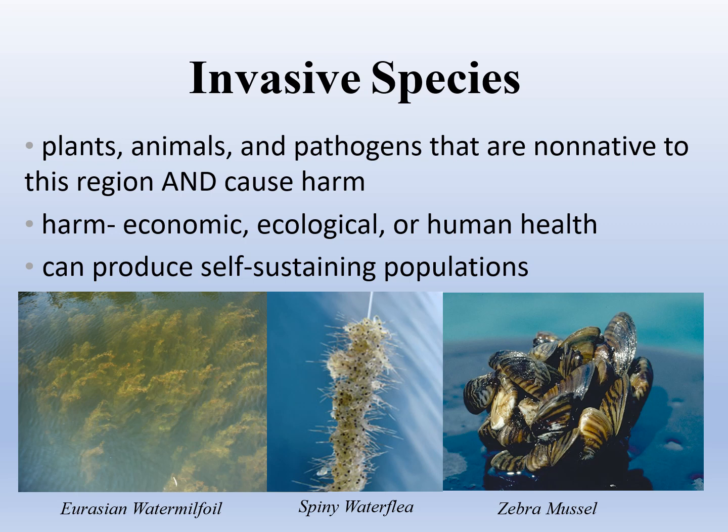Aquatic invasive species are plants, animals, and pathogens that are non-native to the region, and they have to cause some type of harm. That harm can be harm to the economy, the environment, or to human health. Often these aquatic invasive species produce self-sustaining populations that can impact our lakes and our ponds.